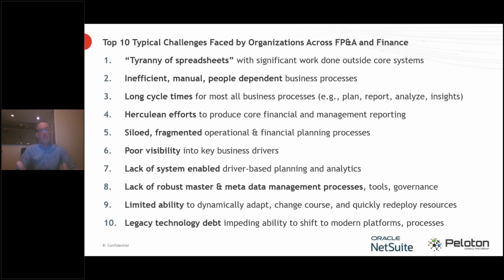Long cycle times, the bane of many people's existence. It can take, candidly, not days, but weeks to do a forecast. Or how about the close and consolidation of the books? What's the cycle time to produce a report? Number 4 is then the Herculean efforts. Put aside the cycle time, just the sheer amount of human effort to collect the information, transform it, distribute, report, format, you name it. From a planning perspective, a big challenge is just silos, fragmentation around all the different elements that contribute to the financial plan.